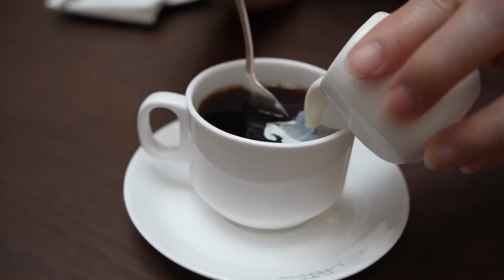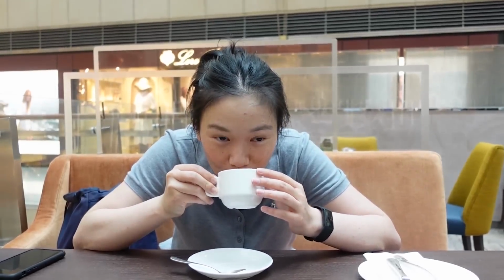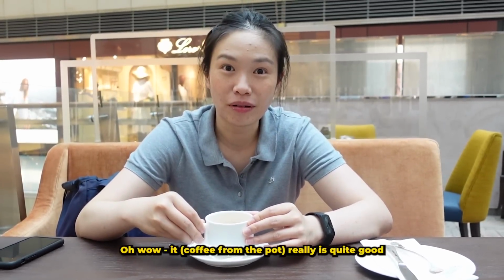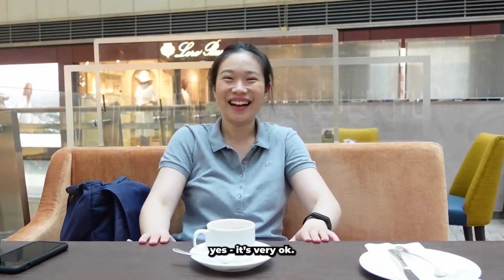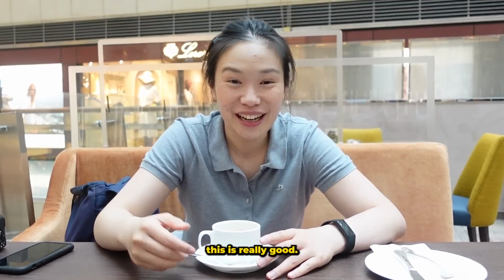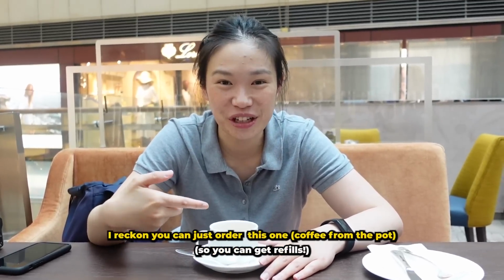So yeah, my mom was saying that this is really good. So she got the one where they pour it out of the pots. So she gets unlimited refills, whereas I don't get that for mine, but it's okay. This is really good. If you do come here, I reckon you can just order this one.